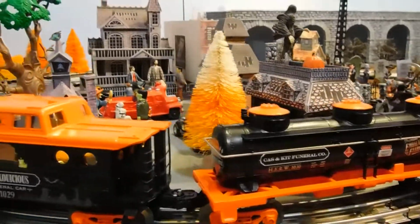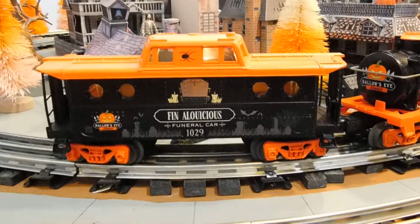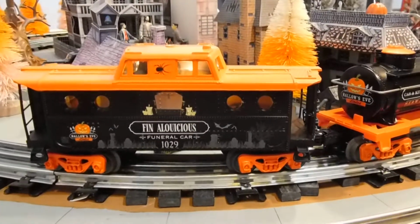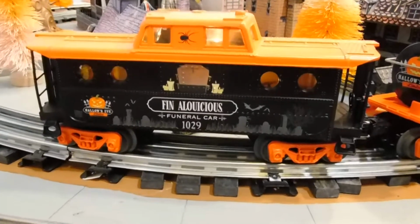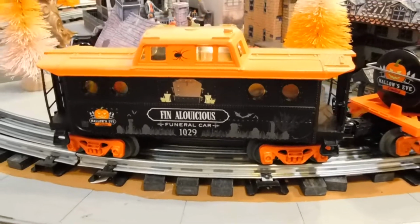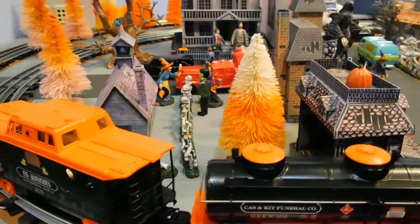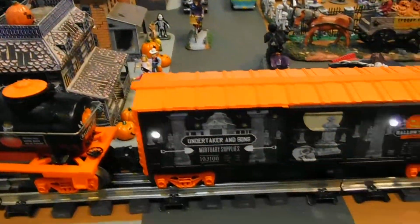And then, Finn Aloysius funeral car. Now I gotta figure out what movie or book or novel he was in, why they used Aloysius's name on the caboose. It's probably something I should know, but right now, filming this video, it totally escapes me.